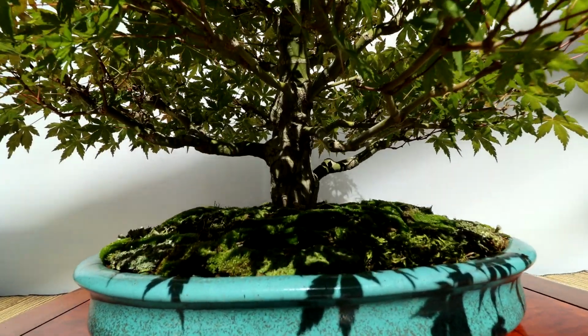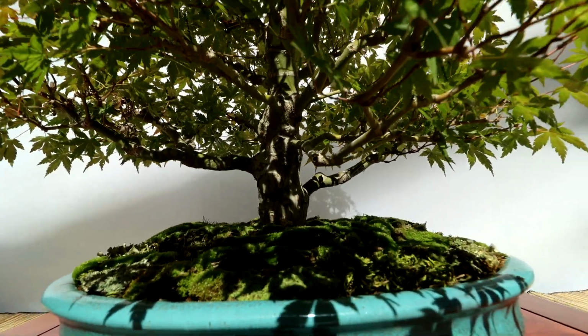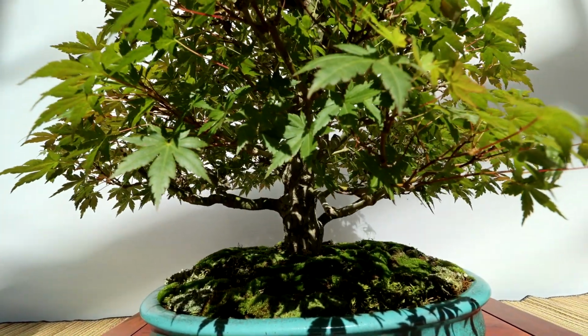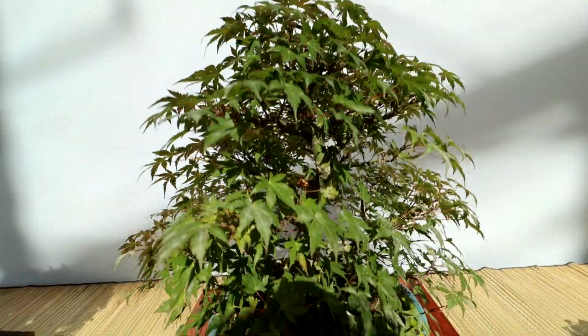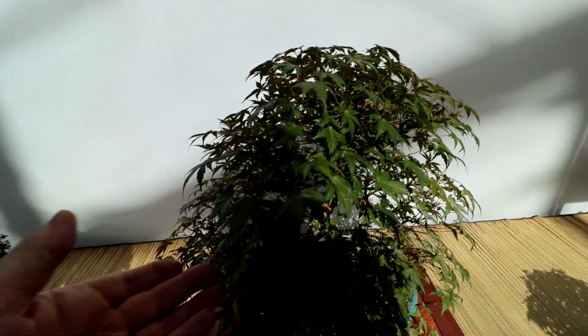Here is a Japanese maple, a Katsura maple. There's a look at the trunk. Looking nice. Beautiful leaves. Yeah, these Katsuras have really nice leaves. They're very fancy.